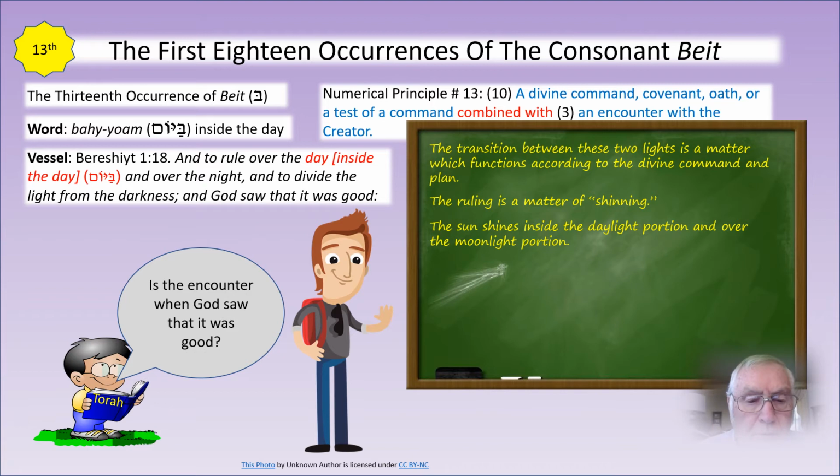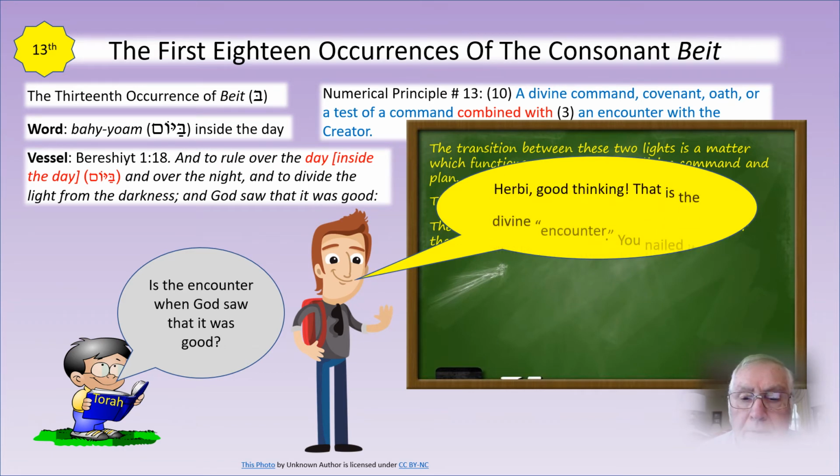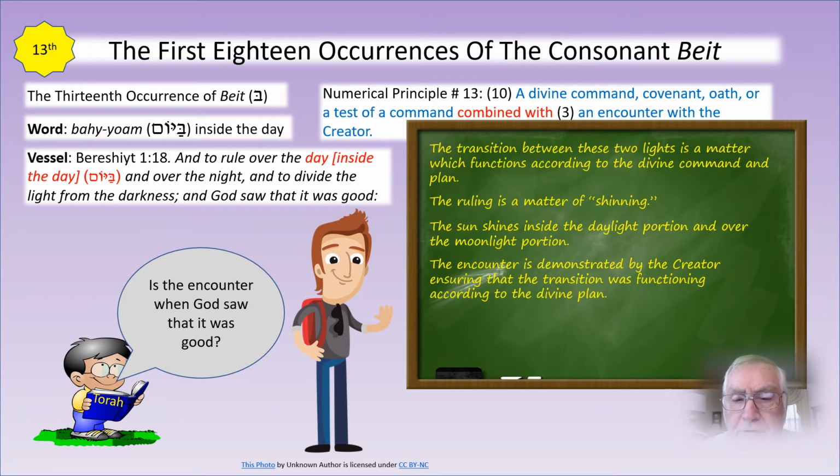Is the encounter when God saw that it was good? Herbie, good thinking. That is the divine encounter. You nailed it. Great job. The encounter is demonstrated by the Creator ensuring that the transition was functioning according to the divine plan. Notice that the Creator oversees everything that He speaks, says, or does to see that it is functioning according to His plan. He just doesn't leave it go unchecked. Beit is involved in the midst of these entities of day and night.